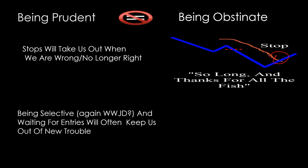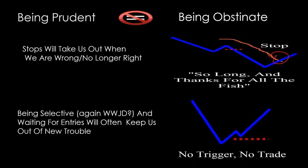And the other thing is being selective. What would Jimmy do? And waiting for entries will often keep you out of new trouble. We had some shorts not too long ago that didn't trade. No trigger, no trade. And even on the long side recently, we had some longs that didn't trigger. There were quite a few of them. And it always amazes me how many losing trades you could avoid simply by waiting for an entry. You could stay out of a lot of trouble by waiting for an entry.